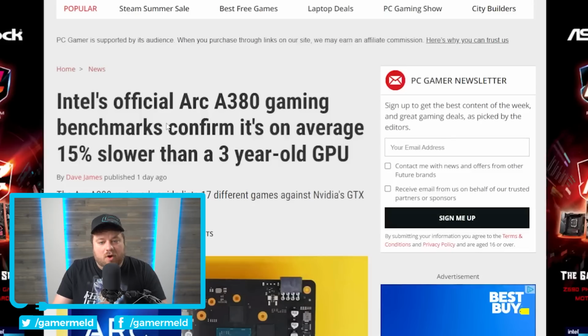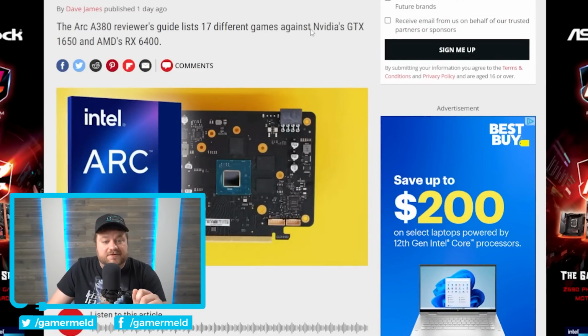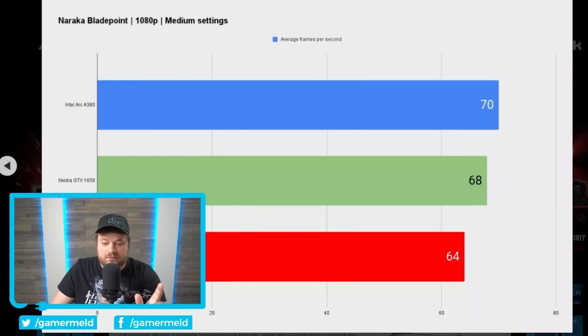And next up for today, while Intel's A380 has officially been launched for a little while now, and I actually went over some early benchmarks from reviewers, some commenters seem to think that we should wait for more reviews before determining just how good it is or isn't. Well, it looks like we do have yet another review, this time with 17 different games against the GTX 1650 and AMD's RX 6400. And when we look right here, going through these, we can see that Intel's Arc loses here to both GPUs. It wins here, but don't get your hopes up.